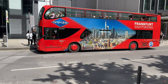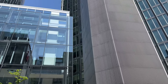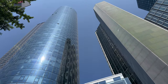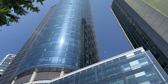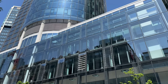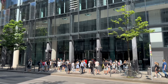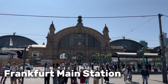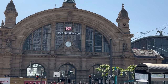Exploring Frankfurt's skyscrapers is not just about admiring their external beauty. Many of these towers offer public access to observation decks, where visitors can take in breathtaking views of the city's skyline, the winding River Main, and the surrounding countryside. Whether you're an architecture enthusiast, a photography lover, or simply seeking a unique perspective of Frankfurt, a visit to one of these observation decks is an absolute must.